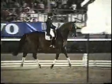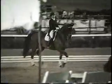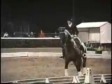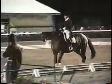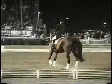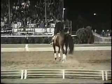And now we come to another lateral movement, equally as difficult. Haunches in. Also done on 3 tracks. Can be called travers, or renvers rather, sorry. The other one's travers. This we'll call renvers. Don't worry, I get confused in foreign languages.